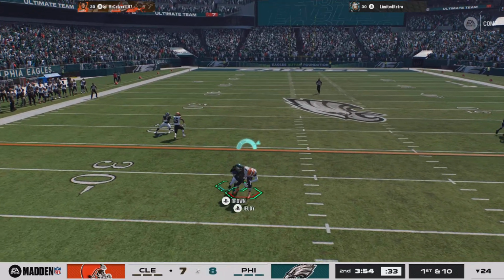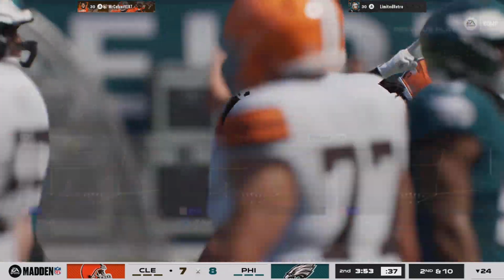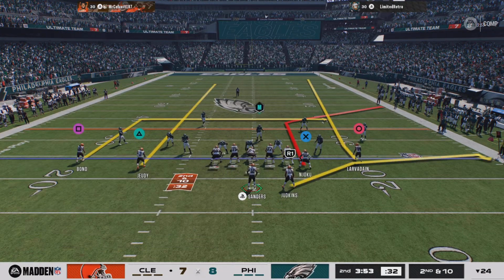Sanders back to throw. Defender arrives right as the ball does, and the hit knocks it free. Incomplete. Well, he's been perfect to that point on the drive, Brock. First time we've seen this coverage force him into a misstep in a while.